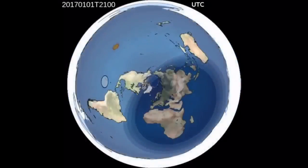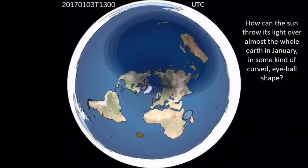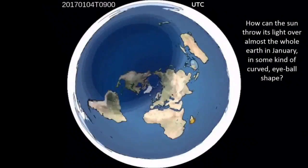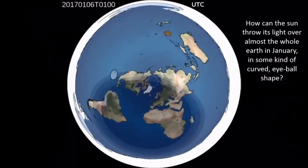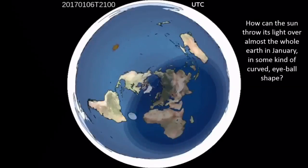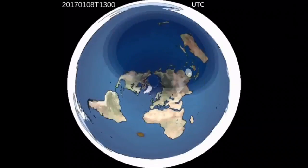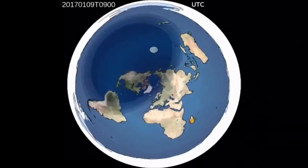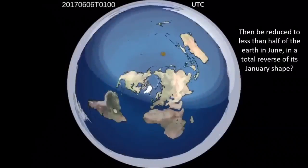And some people do recognise that there's a problem with the daylight hours on the disk model. So we get animations like this. And clearly, what is the sun doing? What is that sun doing? You've got a dark patch and then a light patch behind it, and then it goes to an egg shape in the June solstice.